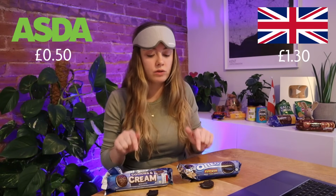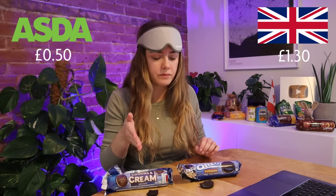In terms of price, the ASDA cookies and cream for 154 grams is 50 pence. 50 pence for that. Kind of wild. The Oreo biscuits, which is the same weight, so they are the exact same sizes, are £1.30. So a reasonable amount of difference. I do think this is noticeable though. I think that biscuit, if you're a milk dunker, maybe it wouldn't be so noticeable, but just eating them, I do notice it. So do what you will with that information.